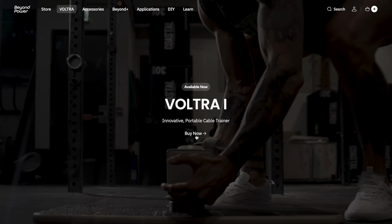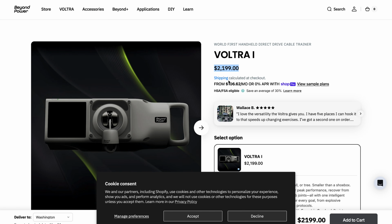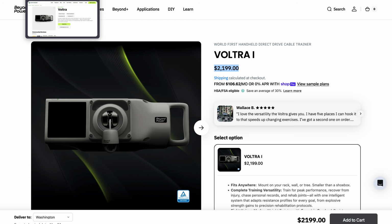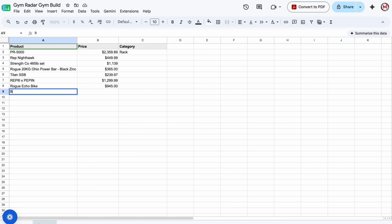I think for the sake of our exercise, though, we are taking the number one, and this is really going to increase the cost of our gym in this first scenario at least, but I think we got to take the Beyond Power Voltra. What I think, though, is maybe we pick a second, because this isn't the ultimate budget gym. We're just going the ultimate Gym Radar gym. And I think we take two machines to add a little variety. We're building a pretty complete home gym off of Gym Radar. I think that's fair.